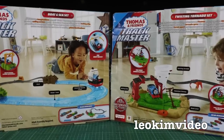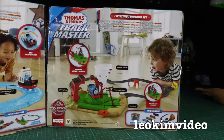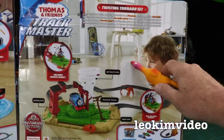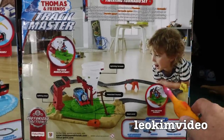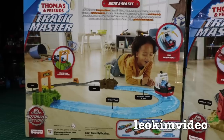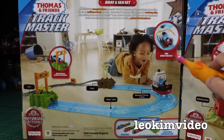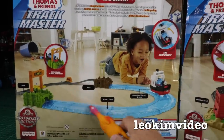And another very sneaky thing I can see going on between that picture there and this picture here. Can you see what's going on? With the Twisting Tornado set, we are set further back in the room and you can see the bookshelf there. Just remember that bookshelf, okay? And you can see the scale of the set versus the room, in particular the boy. But when we take a look at the boat and sea set, we are set further forward in the room. We are seeing the couch here. Okay, that table is much further away, but this set seems quite large.